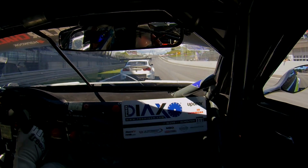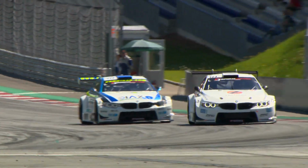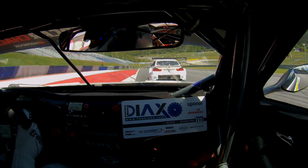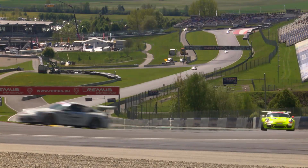Is he going to have room to go through on the inside? He's coming with speed. He's having a little look up the inside, not quite enough. That would have been a big risk. But Dan Meyer knows that there is clear and present danger.